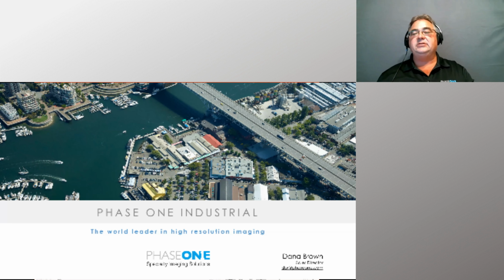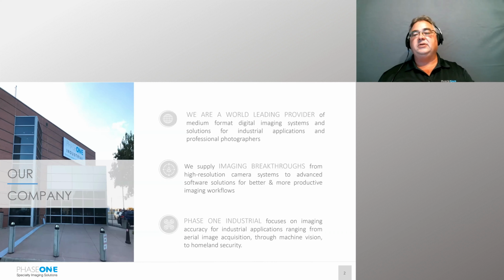Phase One has really grown in the short time that I've been with them, from one or two cameras to a product line whose breadth and depth has increased quite a bit. So it really comes down to what is the right camera, and what is the right lens or combination of them, that makes the most business sense for a particular use case.